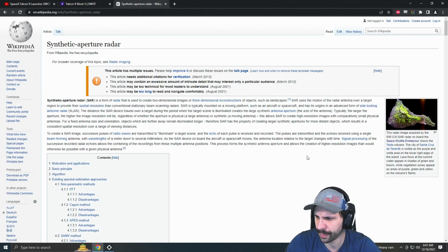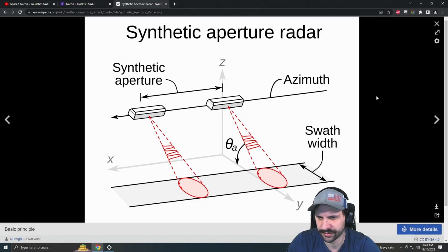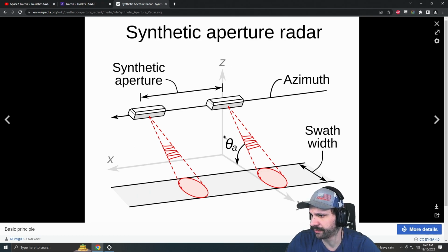Yep, yep. Okay, so I actually do know what a lot of those things do. Yep. It's the side-looking radar.